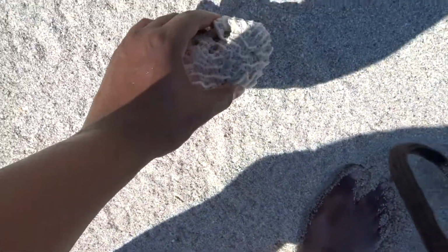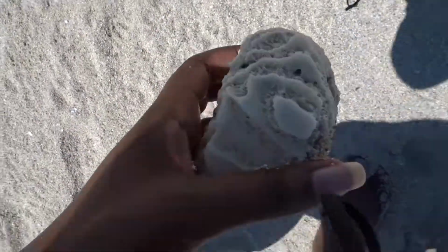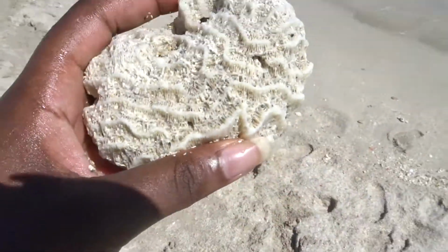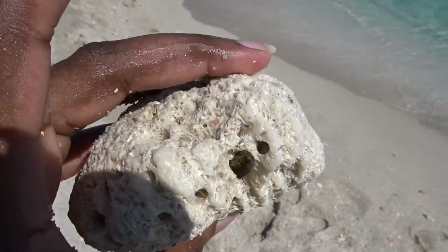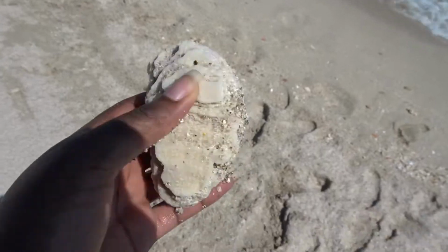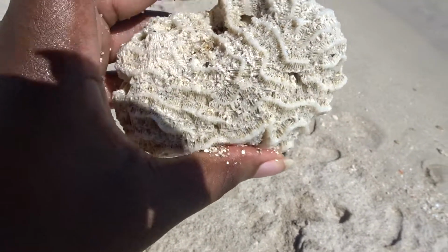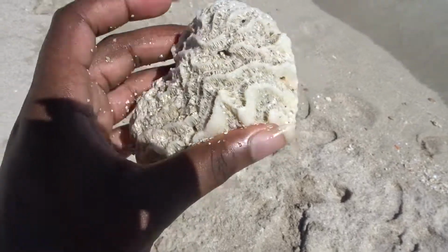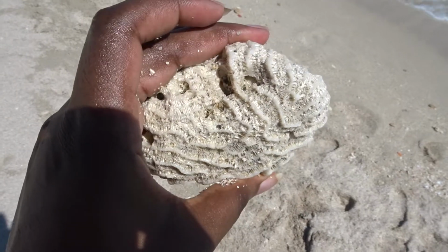I just found what I think is a piece of coral in the water. I only picked it up just to put it on video, but I just think it looks so cool. Gosh, it's just so freaking cool. I just love being by the ocean so much.